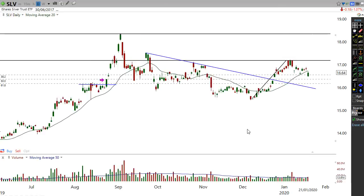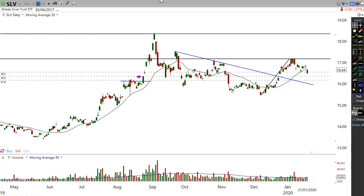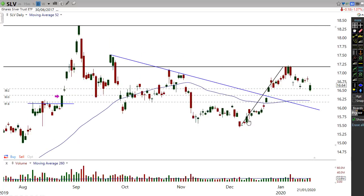Let me see if I can bring this one up here. All right, cool. Let's go to that one there. Okay, cool. Just with my one moving average here. And as we can see with this one here, we've got this strong move up.